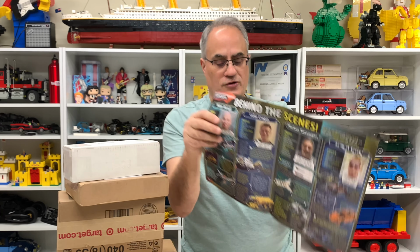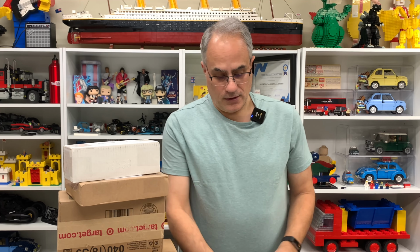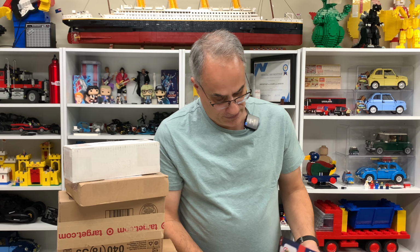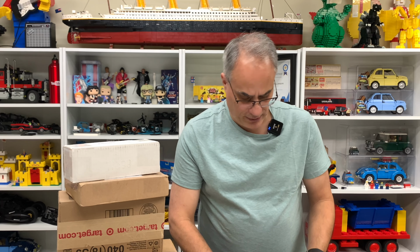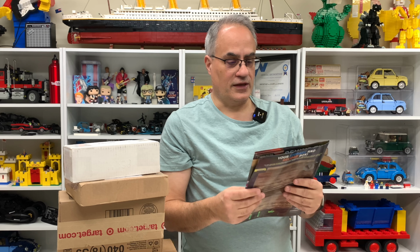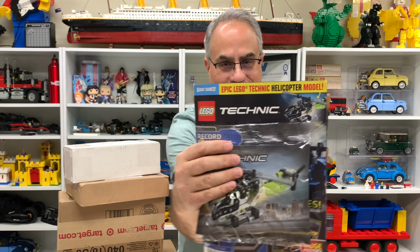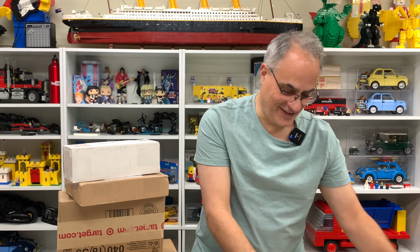page with the poster. Technic is one of the most popular Lego themes as far as sales. It's one of those that you probably wouldn't think, but they make such incredible builds. And I'm trying to look in here to see if the instructions... Wait a minute, maybe I could look in the poly bag. Yeah, the instructions are in the poly bag, so cool. That is set 30465. It calls it the Epic Lego Technic helicopter. I love it. Thank you, Barry.